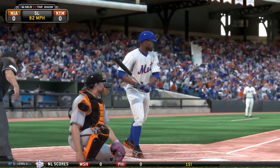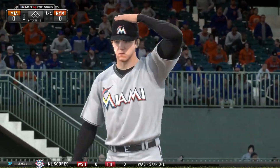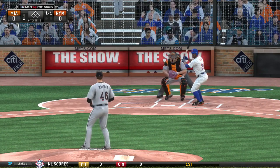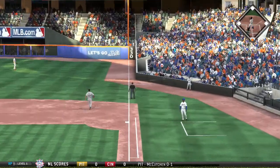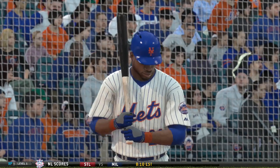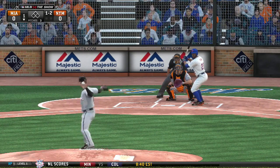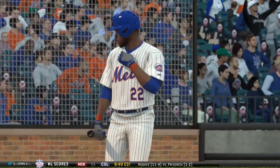Down and away, ball 1. Now a ball swung on and heading for the stands in right, and that'll move the count to 1-2 now. The 1-2. And he takes strike 3 called on the fastball. 1 gone.